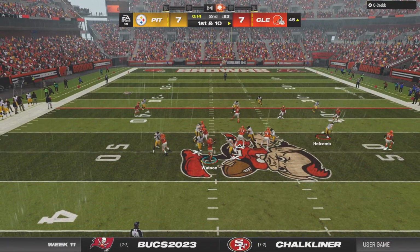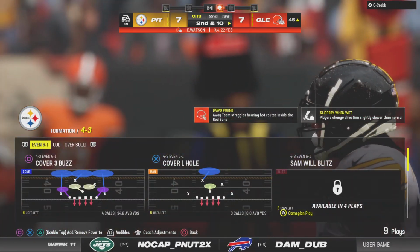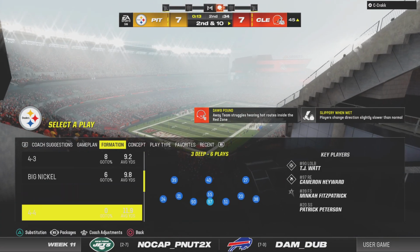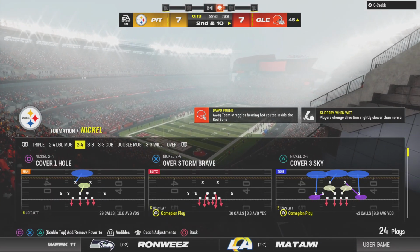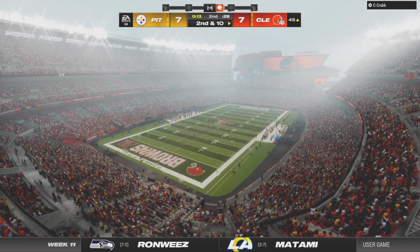On 1st and 10, Watson. And that is going to be incomplete as he led him a bit too much. To this point, I've been impressed with the work defensively. They have not allowed a lot of receivers to run free. And there's another example, another incompletion.